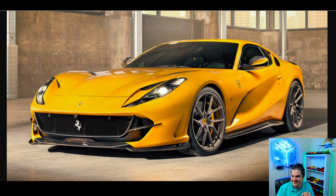Look at all the aero on here. If you're a car guy, not a lot of Ferraris until you get to those higher end ones, like $1 million plus, have this kind of aerodynamics. Look at how the carbon wraps around the outside. Look at the air channel in here. This is all carbon around the whole entire car. Even the back has skirts. Freaking huge tires and wheels. Look at this in the hood. Amazing design by Ferrari on this one, in my opinion. It's probably one of my favorites.